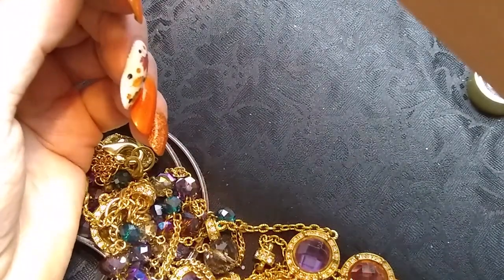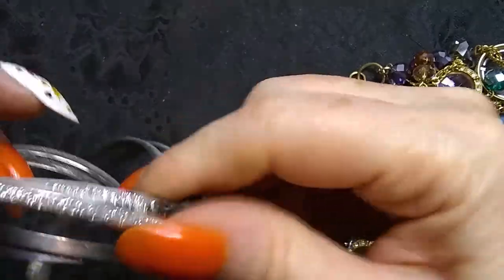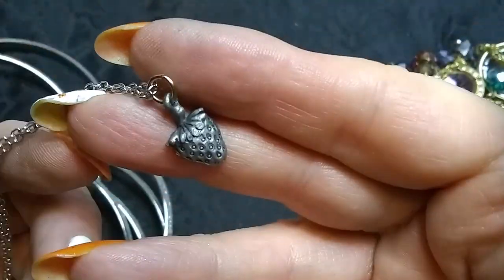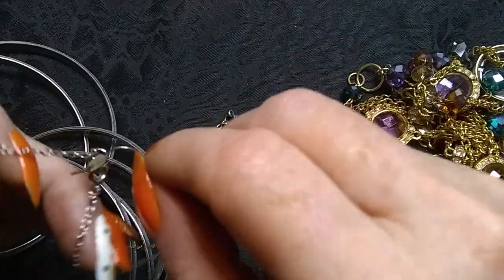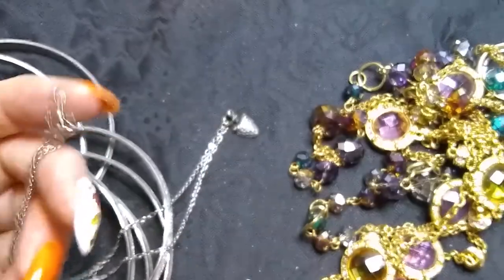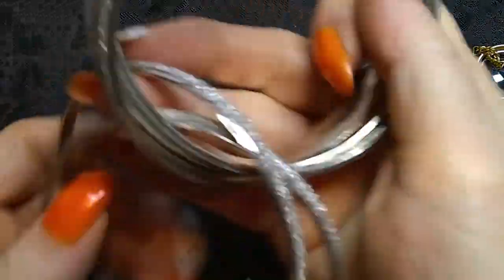Come on. Okay. There's a little bit of silver tone. It's a little strawberry. Isn't it cute? I think that's a strawberry. And there's a hook. Hooky hooky through. How did that get through there? There. Little tiny strawberry. There.